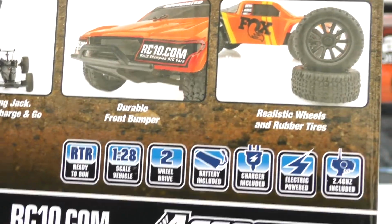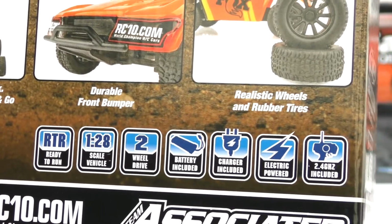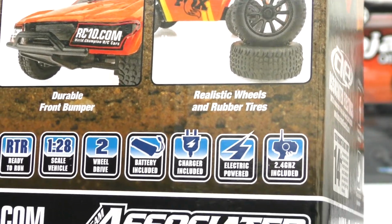So RTR, 1/28 scale, it's a rear wheel drive. It's got a battery included, so it's an internal battery again. Chargers included. It's electric powered. It's got a 2.4 gigahertz transmitter.